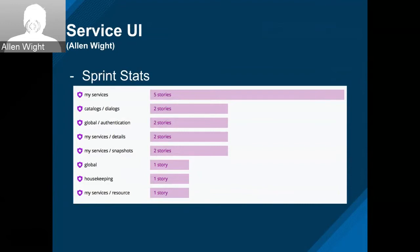Hi friends, Alan here for the Classic UI today. So what did we do this past sprint? About 16 stories were completed, and you can see from the list, we broke them up by each of the functional areas where work was done. A lot of stuff was done in My Services. 5 total stories were completed there. We did a little bit of work in the catalogs, custom dialogs, global authentication, and most of those stories related to some bugs that were undertaken. And then My Services, the details page, snapshots page, and then a few global things, housekeeping things, and resource things.